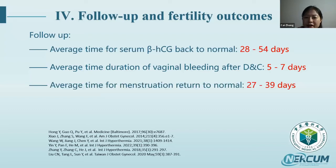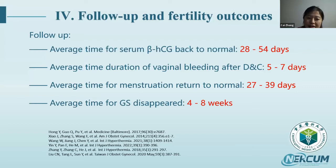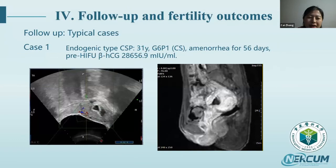And the average time for menstruation to return to normal is about 27 to 39 days. And at last, the average time for the gestational sac to disappear is about 4 to 8 weeks. So this is from the literature review. And then I will show some typical cases, my cases. So the first case is the endogenic type CSP.